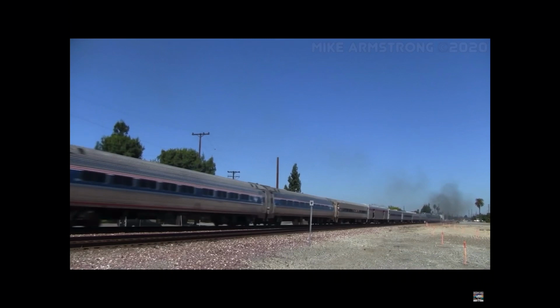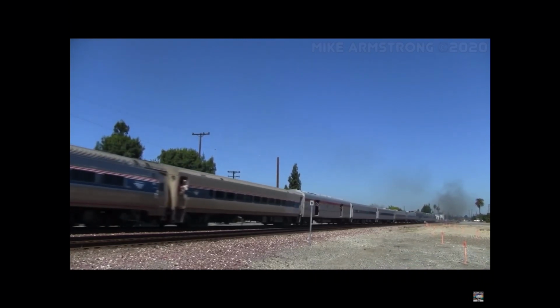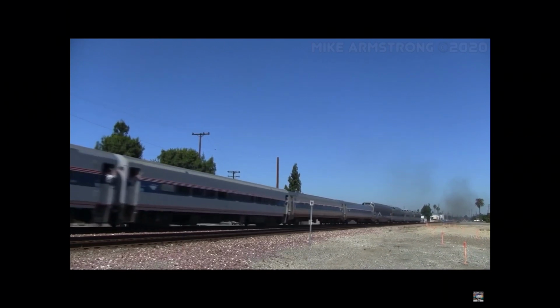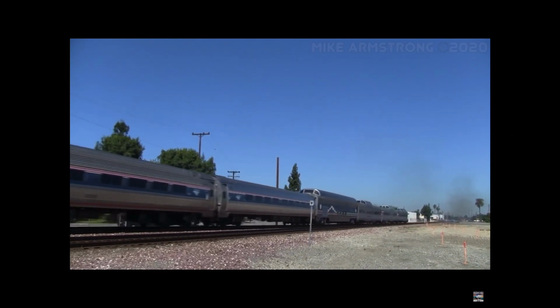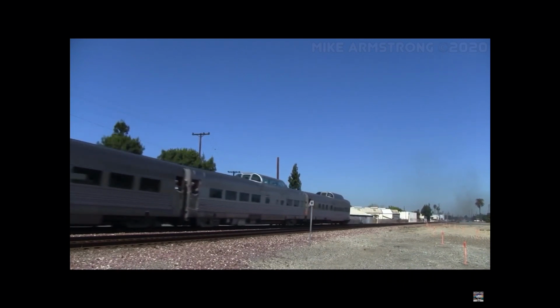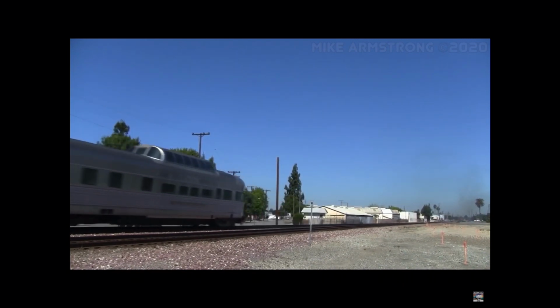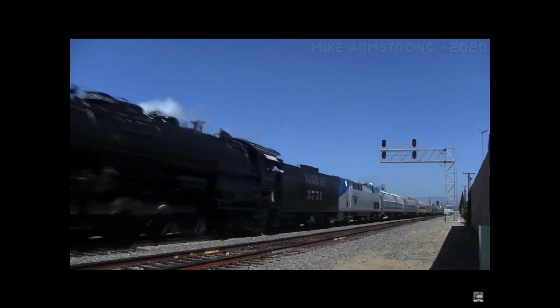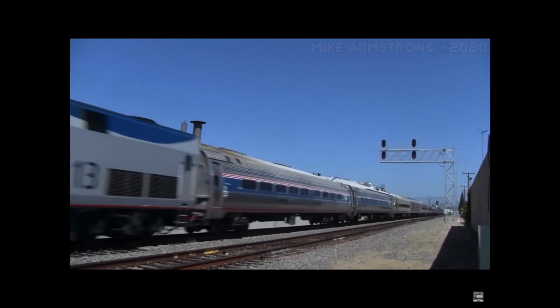The 3751 was built in 1927 by the Baldwin Locomotive Works. It has a top speed of 103 miles per hour, or 165 kilometers per hour. It retired in 1957, but it was restored in 1991. It has served us well with its amazing passenger services and has impressed us ever since.